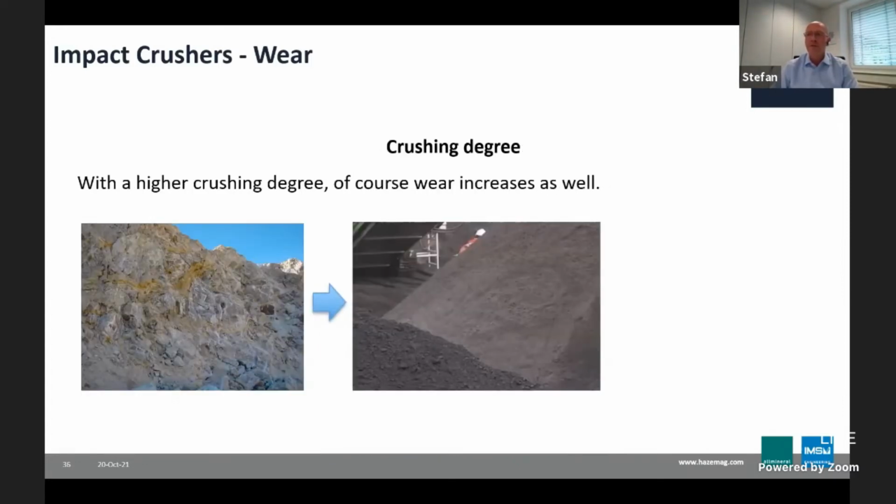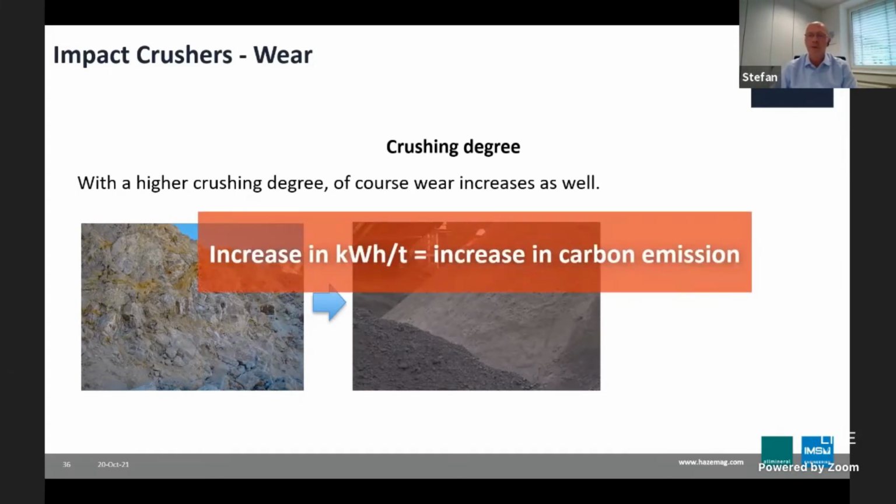With a higher crushing degree, of course, the wear increases as well, because the crusher has more work to do, and therefore also the amount of power, the kilowatt hours per ton, goes up with the crushing degree.